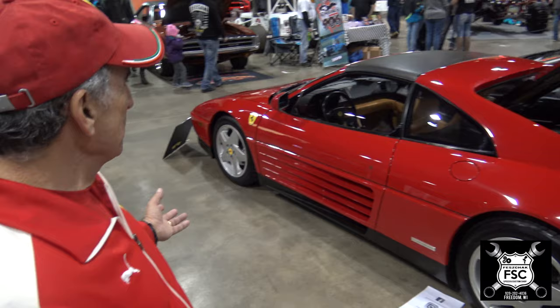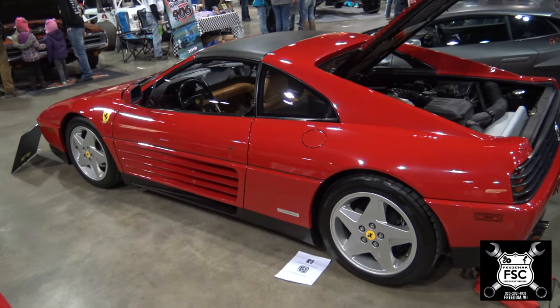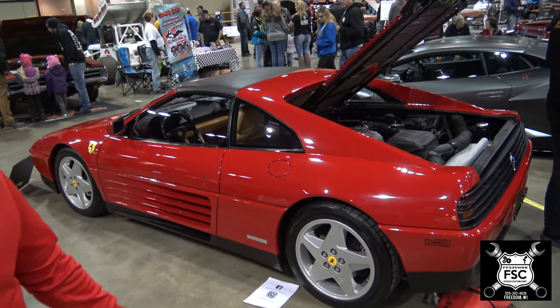Yeah, and I've never really considered myself an owner of the car. To me, I'm a custodian. I need to maintain this car and pass it on to the next generation. So having an opportunity to put a young boy or a young girl behind the wheel is just wonderful. That's where I get most of my joy of ownership, or custodianship.